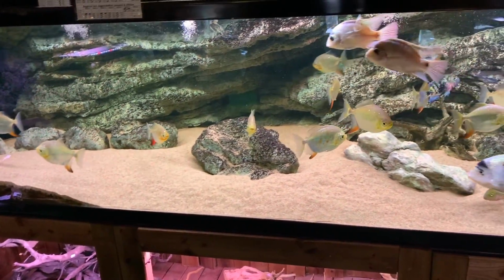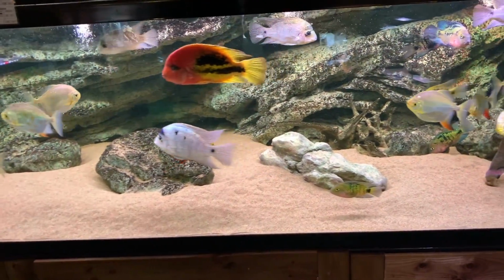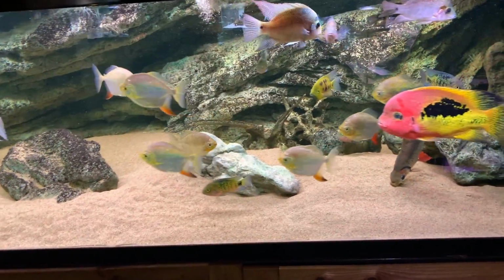Okay, let's move over from one of the smallest to one of the biggest. To the biggest, yeah. So this is 3,000 litres, which is about 750 gallons. Yeah. Home to some beautiful Vieja.